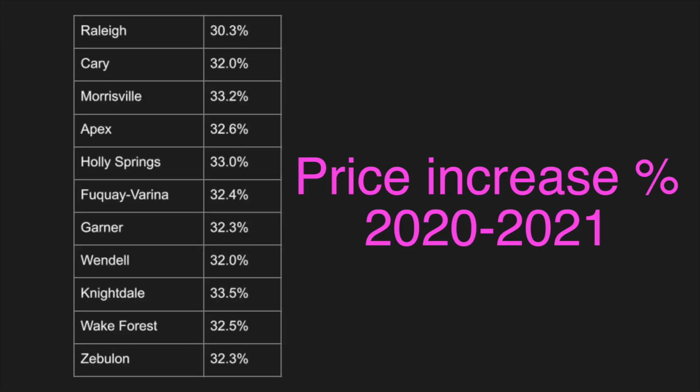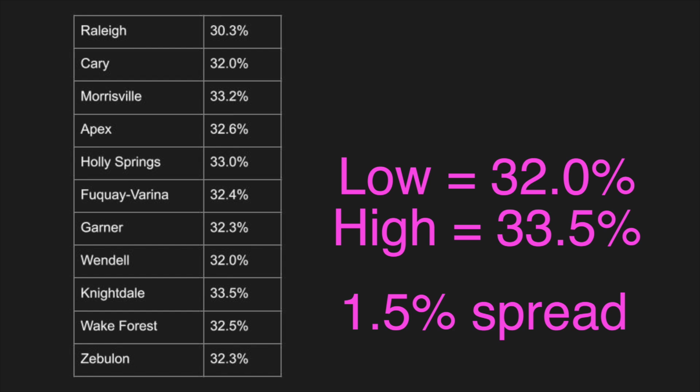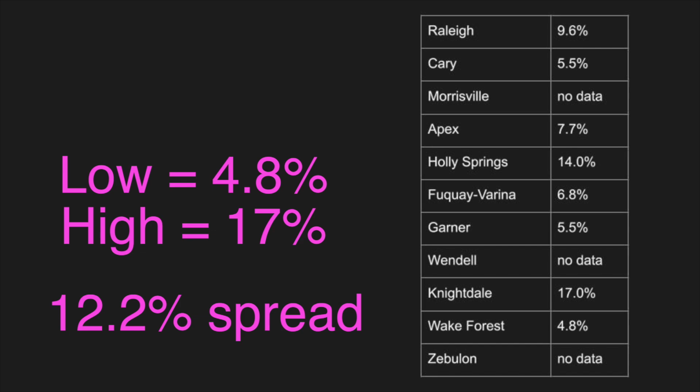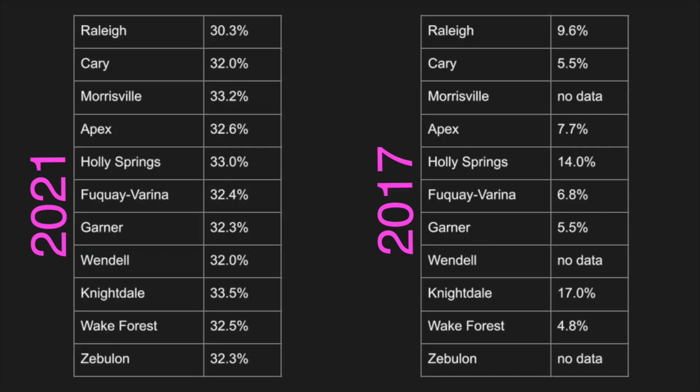Today, the average price increase in every town in the Triangle is increasing in a uniform way. Look at this chart of current price increases. And now look at this chart of 2017 price increases. When we compare the value increases by town in 2017 and then look at 2021, can you see how they all increased at about the same rate last year? And in 2017, it was all over the place.